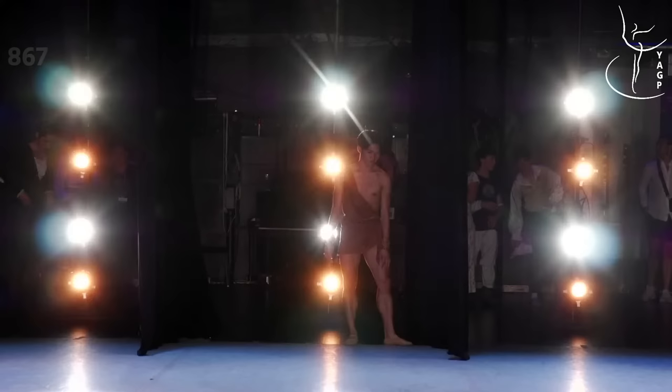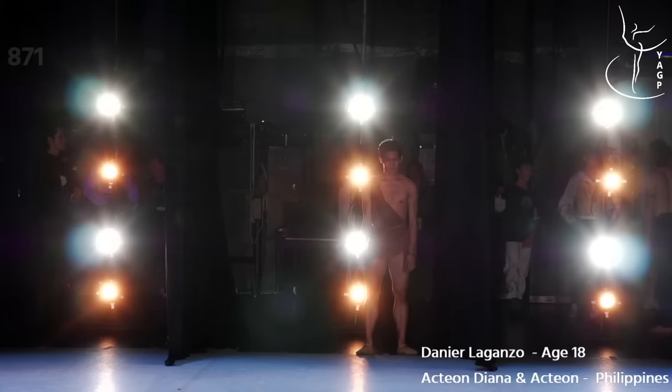Number 871, Daniel Lagazon, age 18, from the Steps Dance Studio, Philippines, performing Diana and Actaeon.